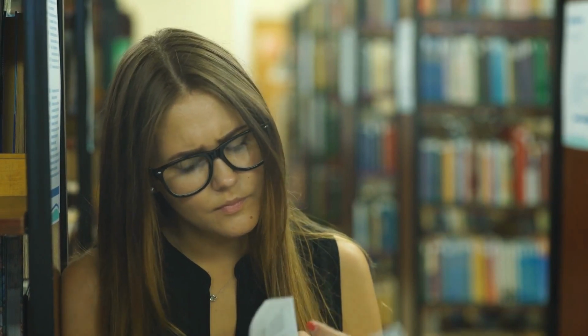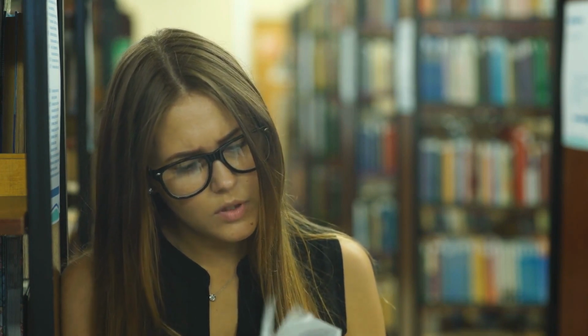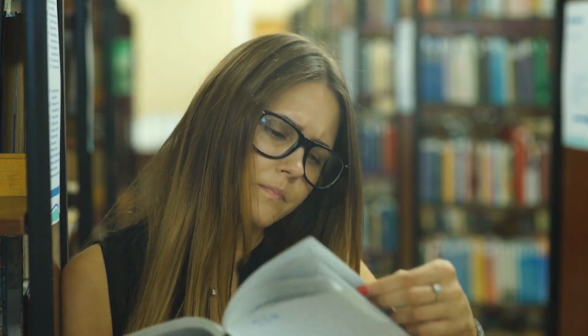Tip number 9, read actively before bed. Studies have shown that reading actively before bed can help with memory retention. This is because the brain consolidates information during sleep. So, if you want to remember what you read, try reading actively for a few minutes before you go to bed.